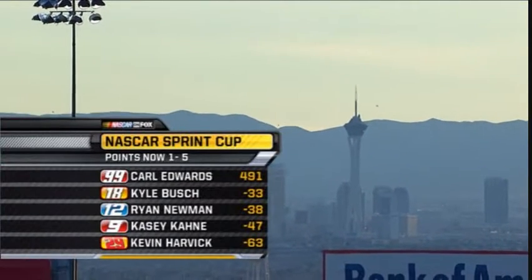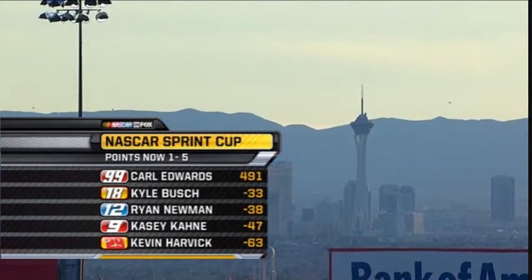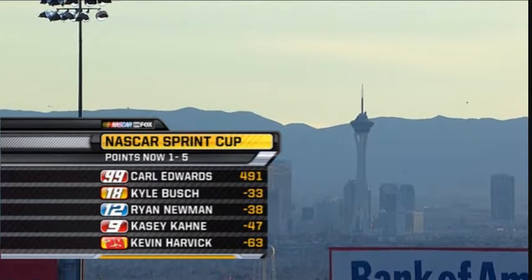And if this played out the way we stand, Carl Edwards would lead, and it would be the first time in his career that he would be the points leader, and it would be the 3rd straight week that we've had someone lead for the first time in their career.